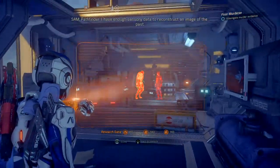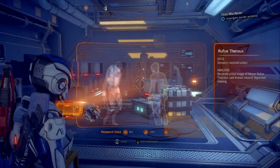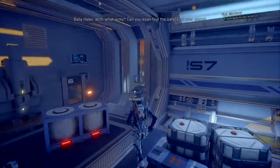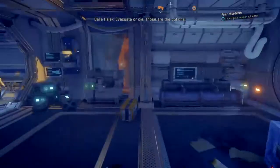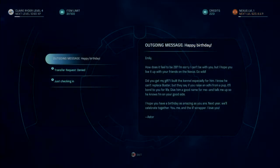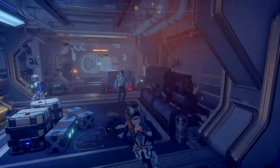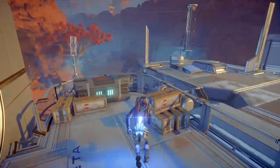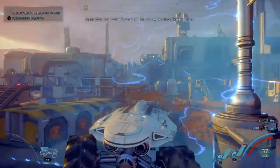Nexus not... Pathfinder, I have enough sensory data to reconstruct an image of the past. Maybe we can push the Ket back. With what army? Can you even find the safety on your pistol? I'm just going through the options. Evacuate or die. Those are the options. Initiative's not military. They weren't prepared. Not sure what's worse. This or dying slow like Promise. Happy thoughts, Liam.